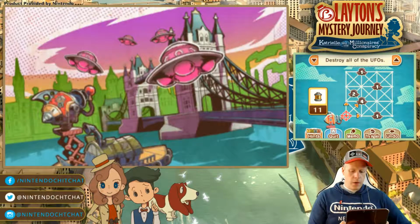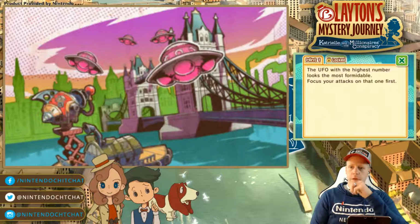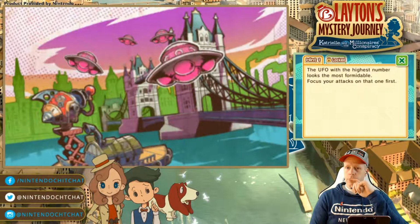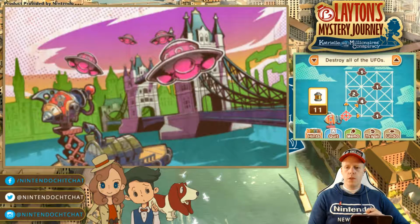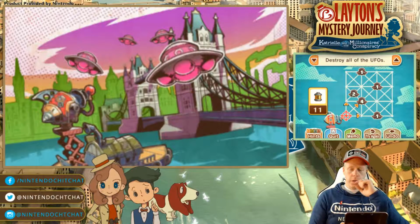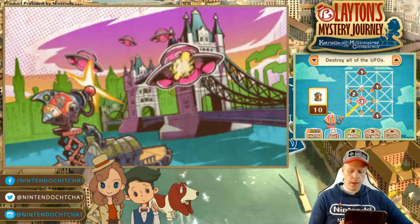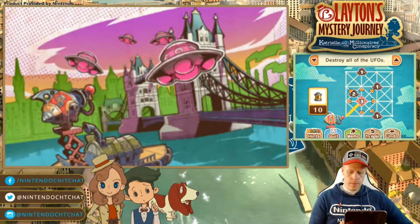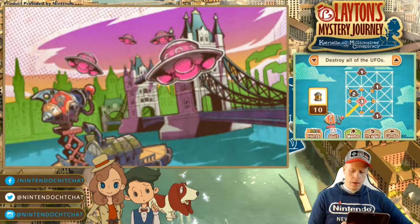I guess we'll use a hint coin. I'll be here forever. Yeah, focus your attacks on that one first. That's what I was doing temporarily, and then I went to doing the ones. So take out this number 4 first. Well, we can get an attack right away. That's 3. Let me see.